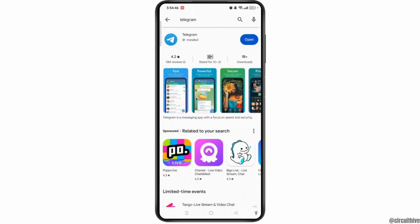Sometimes what happens is you are trying to log in or create an account on Telegram. Whenever you enter the number, you simply have to verify it with the code sent to your device. But if you don't receive any code, then it will be trouble to continue and create or log into your Telegram account. This kind of issue can occur due to various reasons.